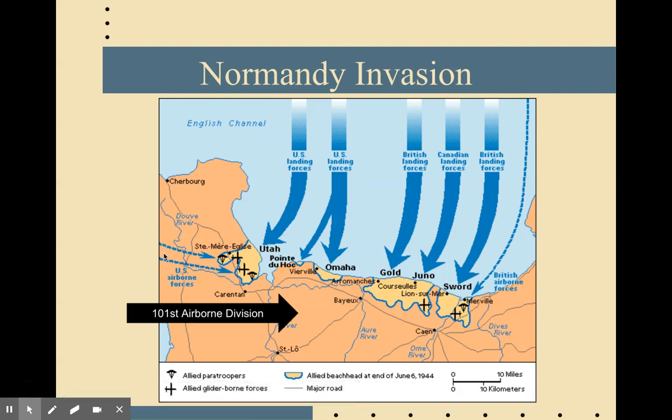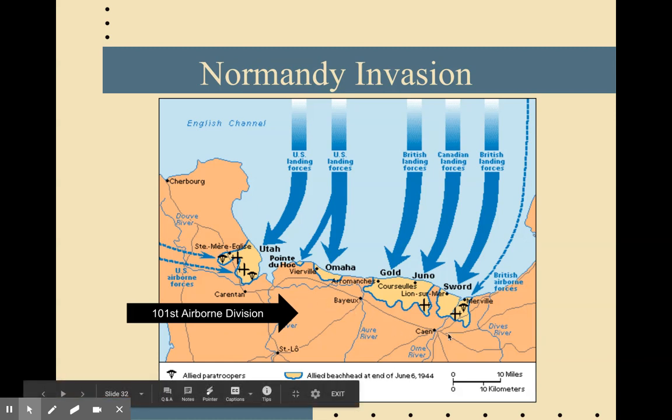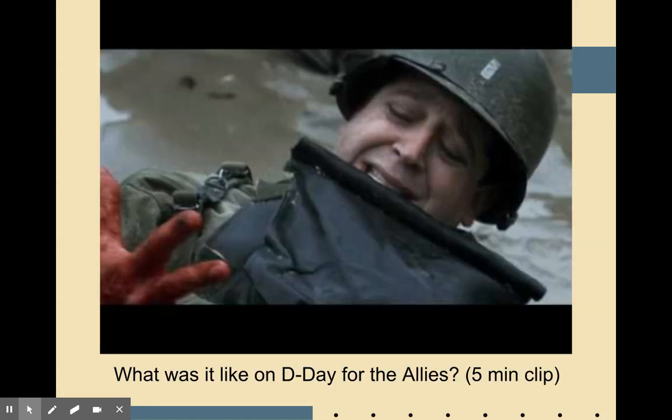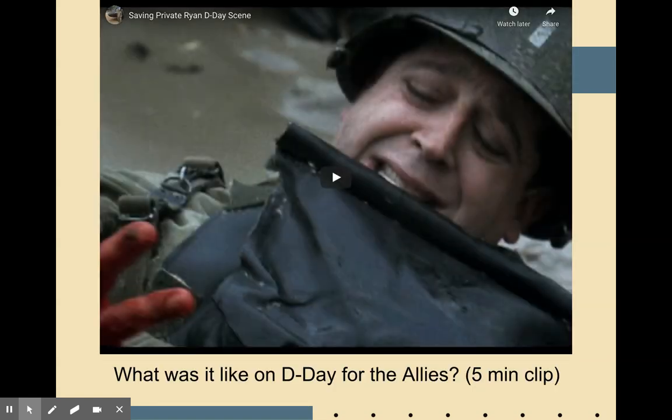And of course, paratroopers, that is parachuters, were dropped in behind enemy lines to cause communication disruptions. So the 101st Airborne is parachuted behind enemy lines. Ships hit the beach, and pretty soon we secure a beachhead, which is military lingo for securing a place where you can get supplies and men in. And then we started to push towards Paris, pushing out.